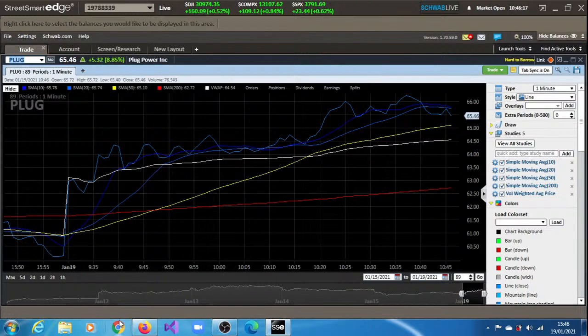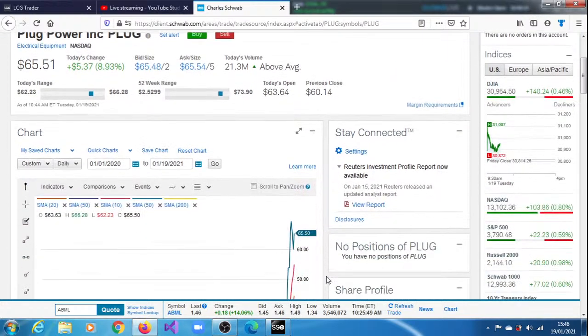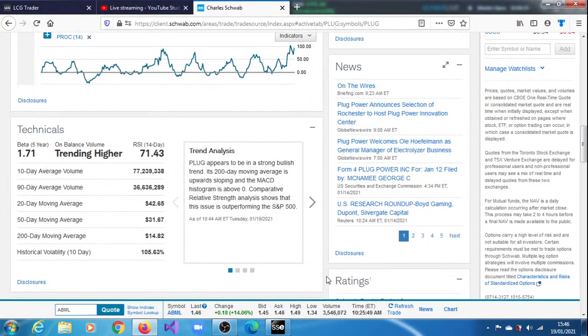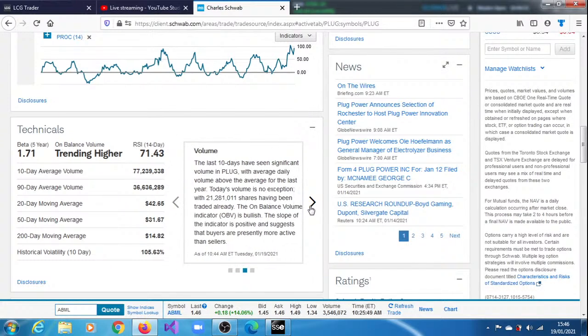So let's return and see what we can digest about Plug Power. It appears to be in a strong bullish trend. Its 200-day moving average is upward sloping, and the MACD histogram is above zero. It's outperforming the S&P 500 index. Momentum for Plug Power as measured by the 14-period slow stochastic oscillator is waning. This means that investors are less aggressive in their recent purchases and may even be taking profits in positions bought at lower prices.